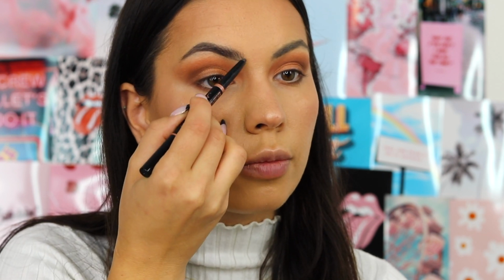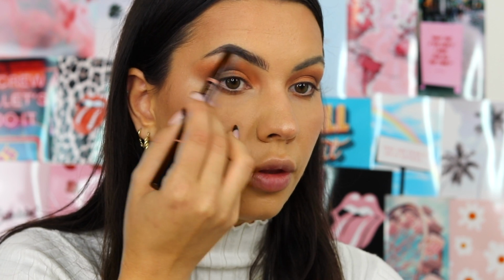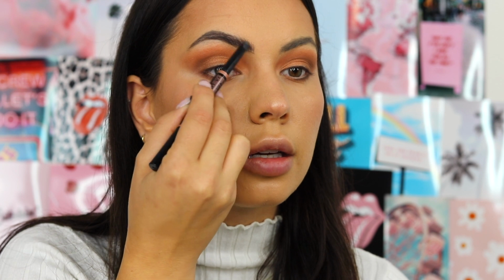You do some brush hairs at the front of my brow, and then I just blend that in. And I find always going back in with the spoolie is what gives your brows that natural look. Brows are done. I am jumping around like a buffoon, but the second brow product that I like to use is the Gimme Brow by Benefit Cosmetics.